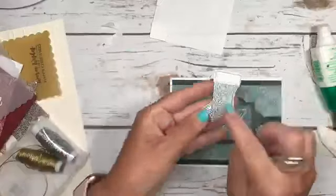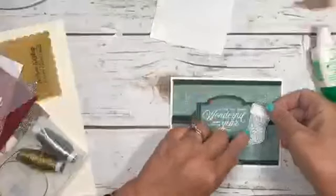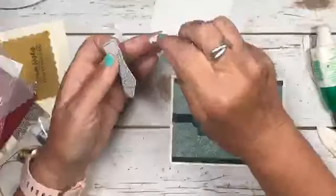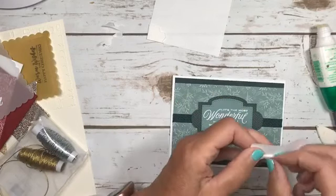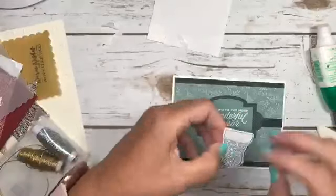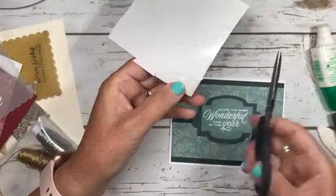Now this is stamped with the image from the stamp set and die cut using the little stocking die. So we're going to put it here, and I'm looking to see where I can put my dimensionals. I think right along here. Because I already have dimensionals here, I want to be careful where I put it. So I'm going to put that one down, and I think I can tuck another little one right in the corner here.